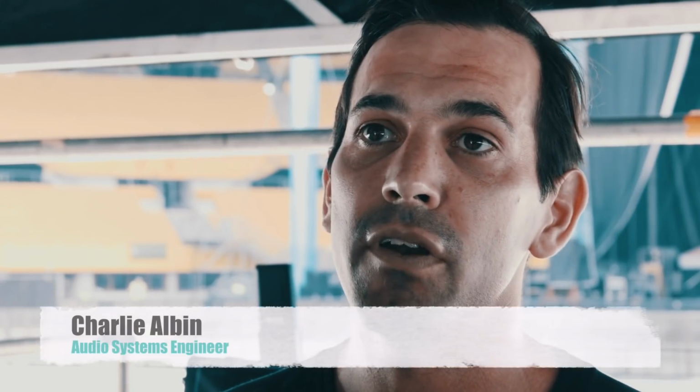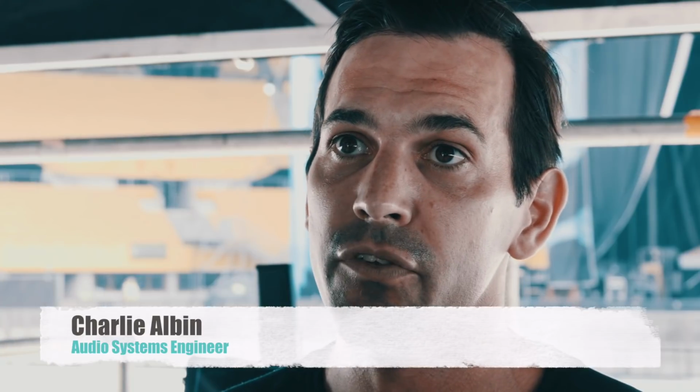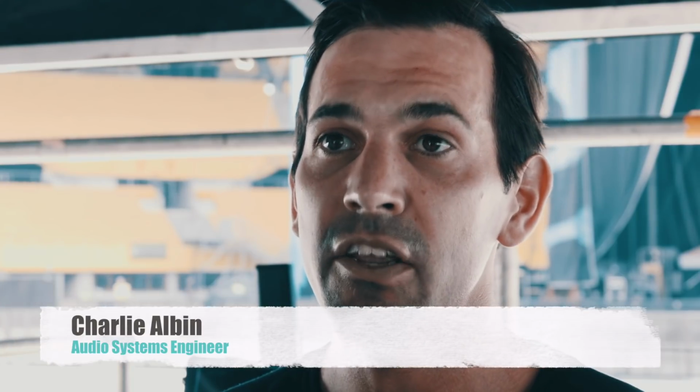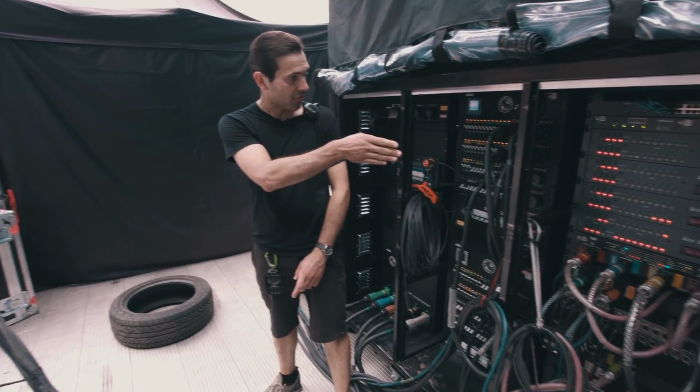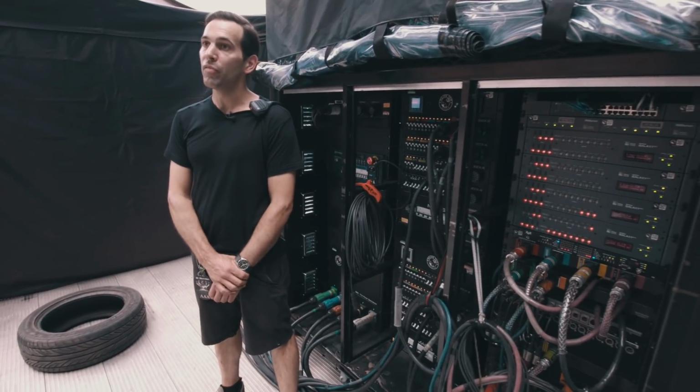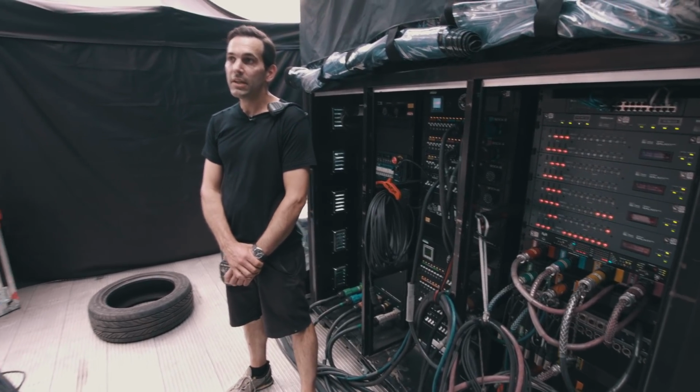And then for the delays in our stadium setup, we are currently touring 4 delay towers, and each tower has 14 MILO cabinets to cover the far end of the stadium. As you can see, we've got a full set of Galileo Galaxy processing on the far side there. We're running 4 Galaxy processors per side.